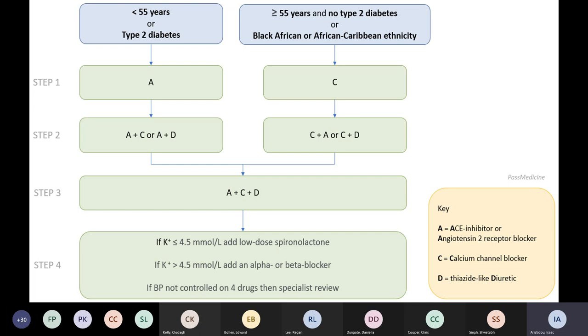Patients 55 or over, or of Black African or Afro-Caribbean origin, should be given a calcium channel blocker. This is because ACE inhibitors have been proven to not work as well in patients of that background, so that's why they're not used first line. Step two, so if a patient's already taking an ACE inhibitor or an ARB, you add either a calcium channel blocker or a thiazide-like diuretic. If they're already taking a calcium channel blocker, add an ACE inhibitor or ARB or a thiazide-like diuretic, basically.